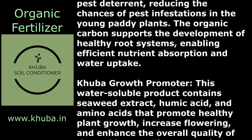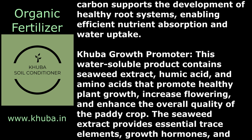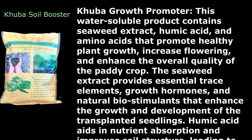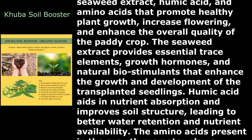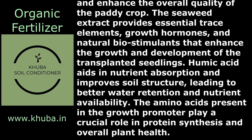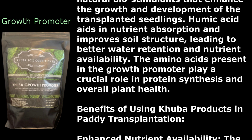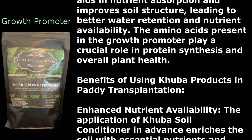Khuba Growth Promoter: this water-soluble product contains seaweed extract, humic acid, and amino acids that promote healthy plant growth, increase flowering, and enhance the overall quality of the paddy crop. The seaweed extract provides essential trace elements, growth hormones, and natural biostimulants that enhance the growth and development of the transplanted seedlings. Humic acid aids in nutrient absorption and improves soil structure, leading to better water retention and nutrient availability. The amino acids present in the growth promoter play a crucial role in protein synthesis and overall plant health.